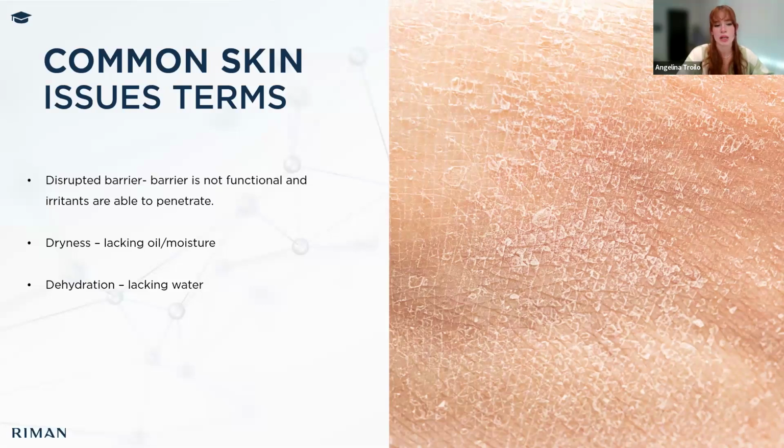In conjunction, there is dryness and dehydration. If your skin barrier is lacking those lipids surrounding the cells, you might experience dry skin. Dry skin is characterized by lacking oil or moisture, versus dehydration, which is when you're lacking water. Either your skin cells themselves do not have enough water or water has evaporated from the lower layers of skin. That causes the typical aspects of dehydration: tight skin, skin that's flaky when you touch it, and skin that's generally less luminous. So these are three that I come across in terms of common skin issues.